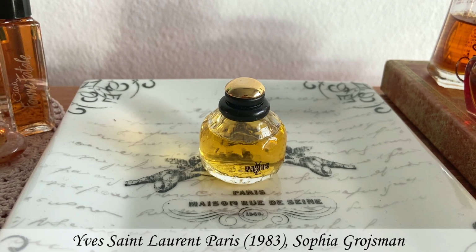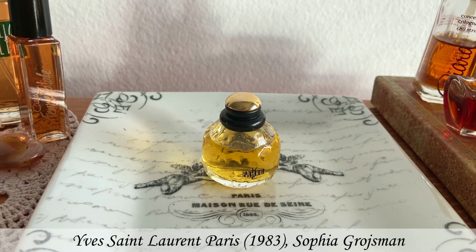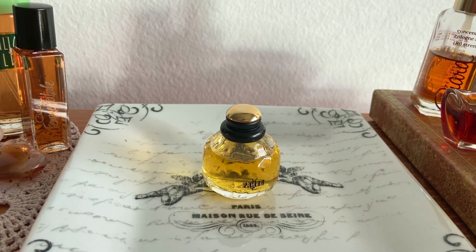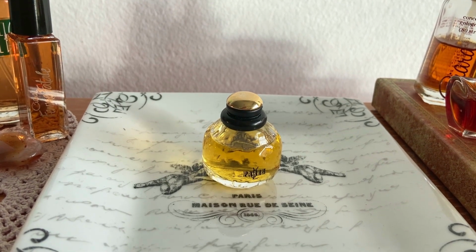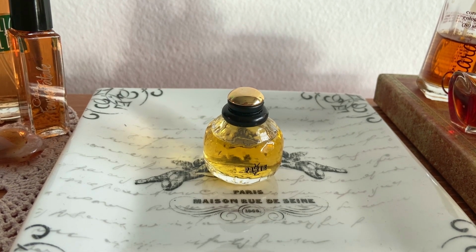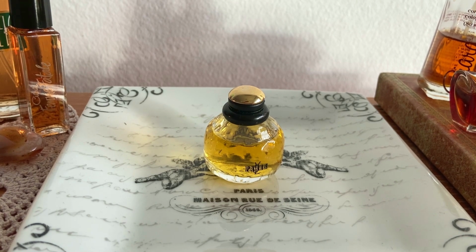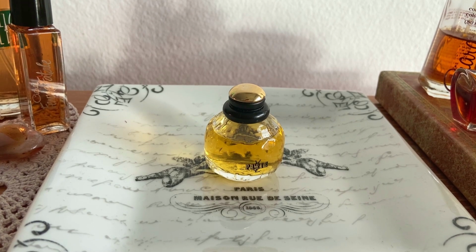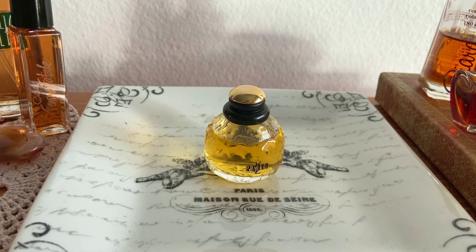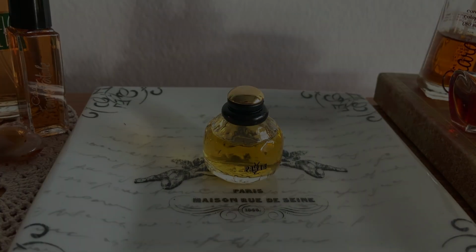And speaking of Sophia Grojsman, I have another creation of hers, and this is Paris. Yes, this is the original Paris, and this to me smells just like I remember it. I used to have a vintage bottle a few years ago, and I used it up. I loved it. This is a rose violet powdery fragrance, but this vintage mini, I have to say, smells a bit greener. It does have that green powdery opening that I just love. So Sophia Grojsman is one of the most talented perfumers of all time, and this is a masterpiece. All of these fragrances are.